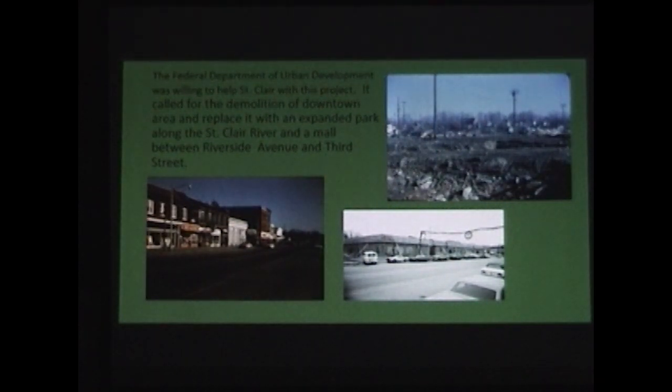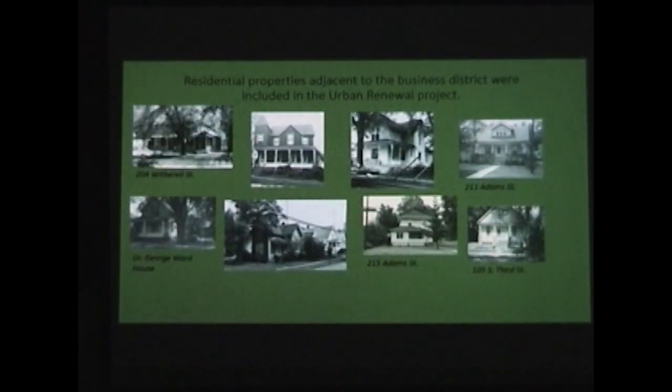The Federal Department of Urban Development, HUD, was willing to take on this project, and this is going to end up being their first completed project of this sort. And what it called for was really demolishing the downtown and rebuilding. Where all that rubble is, is where they were clearing for the mall, the new Riverview Plaza. And look what we've got now.